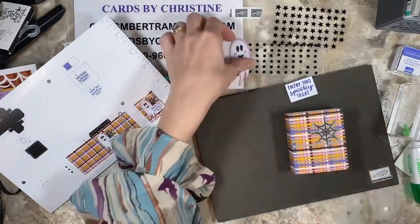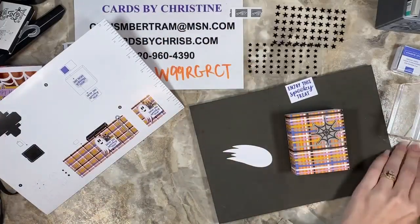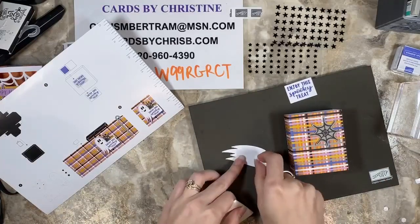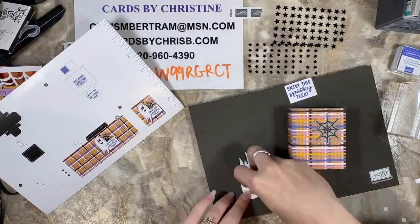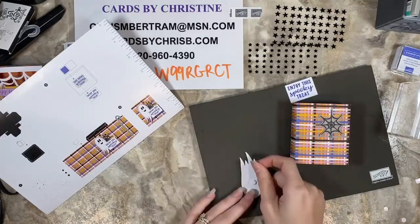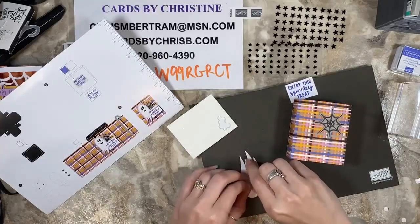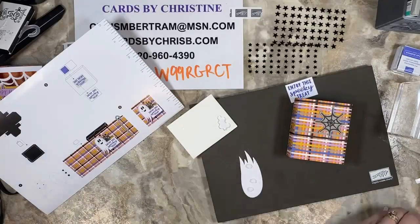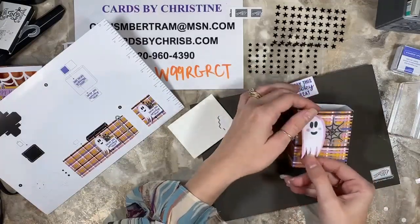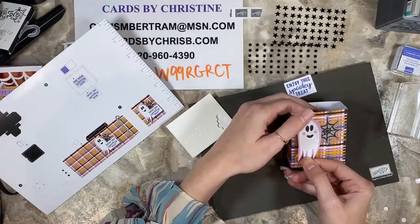Then we've got dimensionals behind the ghost. So let's do that next. One, two, stuck them right next to each other. One, two, three. Okay, so then he's gonna go on this side. Oh my gosh, so cute.